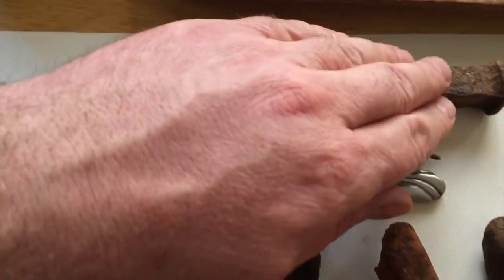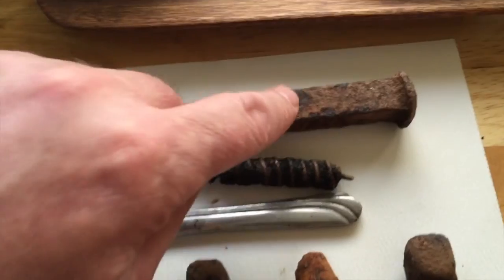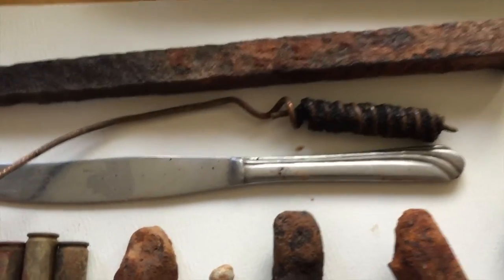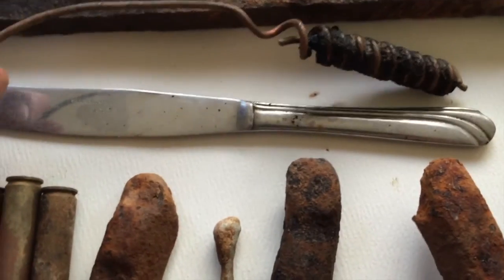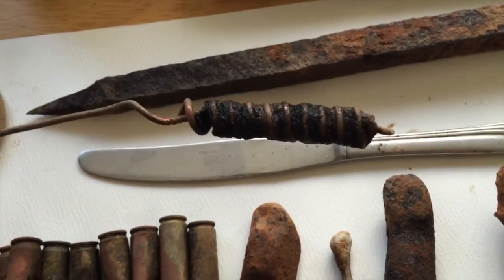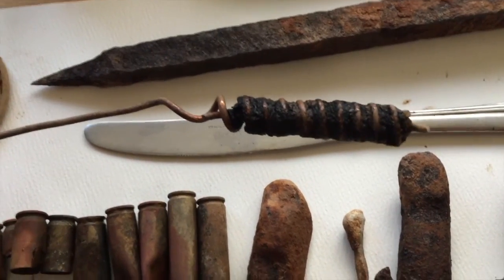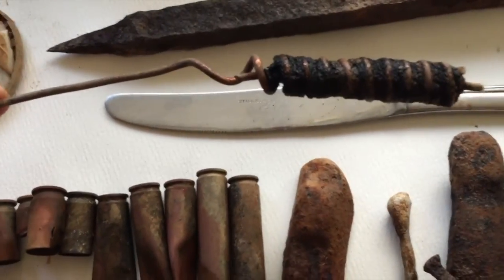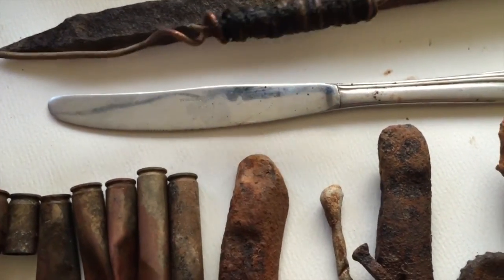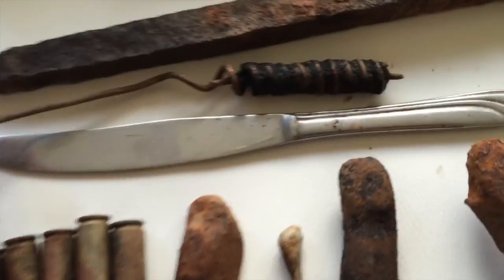That was actually sticking in the ground straight up and down, and it was ringing up in the 60s and then bouncing around. This piece of wire here, it's either old power wire or telegraph wire. Looking at the way that it's put together, it almost looks like a Western Union splice. If that's the case, then that's very, very old.